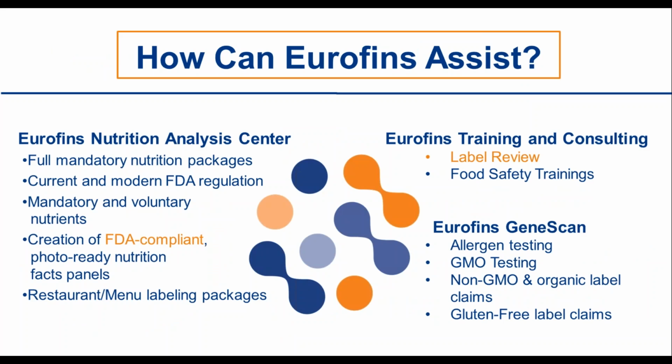So to round it out, how can Eurofins help? Basically, we can do a lot for everyone. We are able to perform NLEA testing for both the current and the modern regulations, whichever one you choose. Courtney and I can also navigate you to which option might be best for you at this point in time. We're also able to generate labels for you in a variety of formats. So if you need a PDF version, a vector version, something along those lines, we can definitely assist you with that, as well as coordinating the testing between us and the lab.